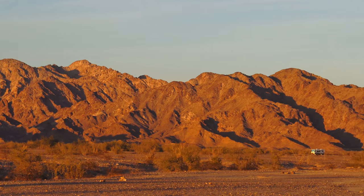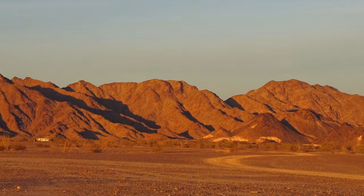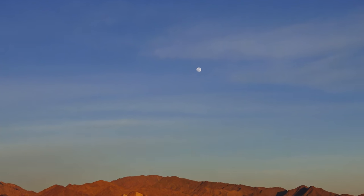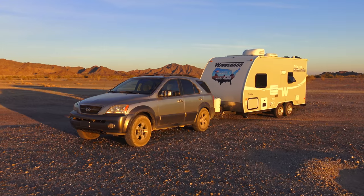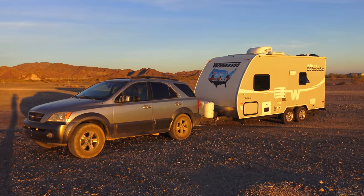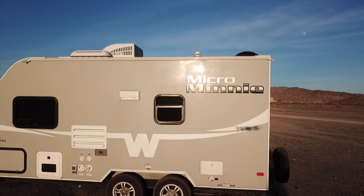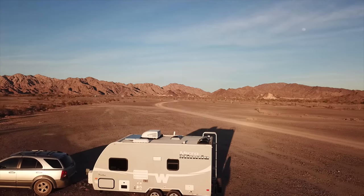I can tell it is going to be a beautiful sunset. And check out the almost full moon. Not great for stargazing, but it illuminates the desert very nicely at night. As I said, it is a bit windy, so it may not be wise to fly the drone, but I'm gonna do it anyways. I mean, take a look at this place.